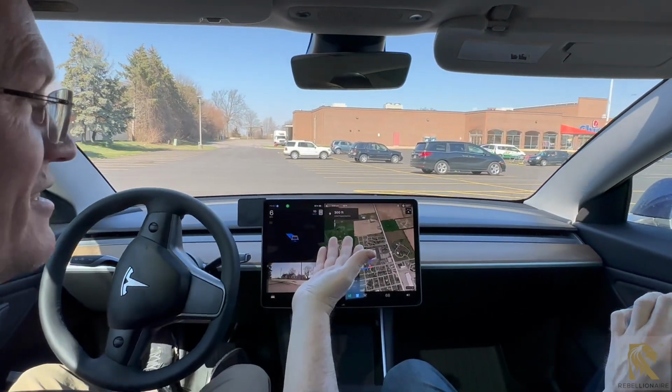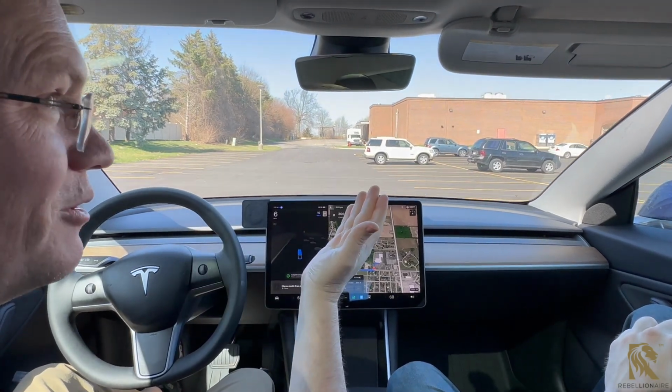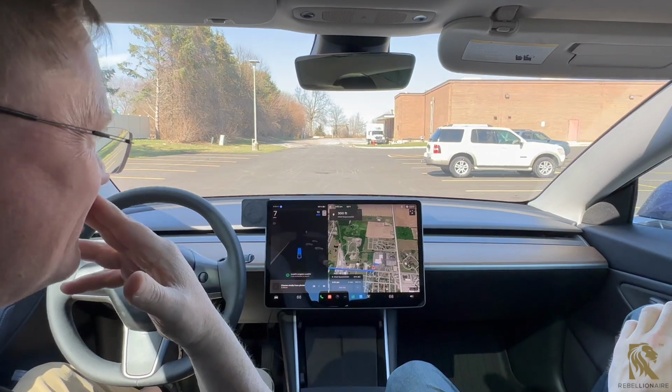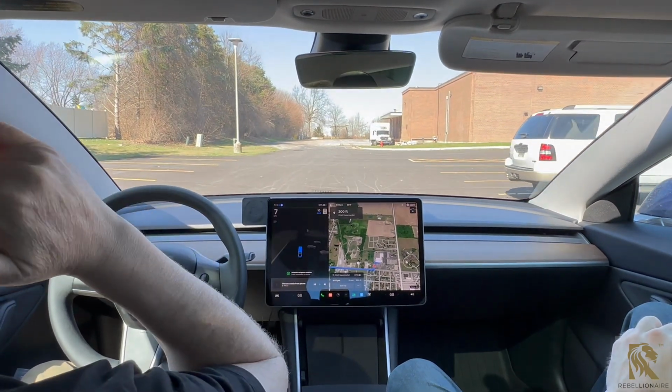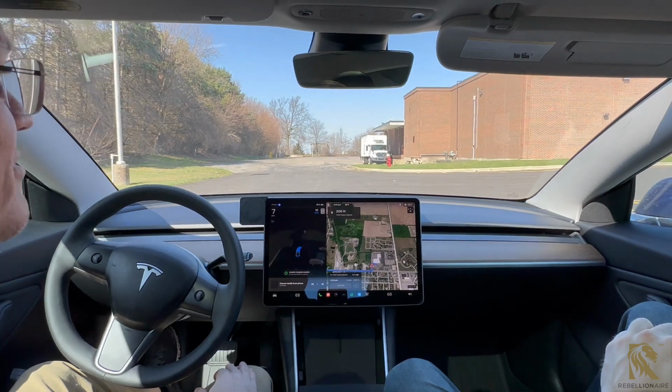And what's amazing about all this is that supposedly this is with no code. This is all neural nets. Yeah. So they didn't program in that you have to stop at a stop sign. They showed examples of cars stopping at stop signs.